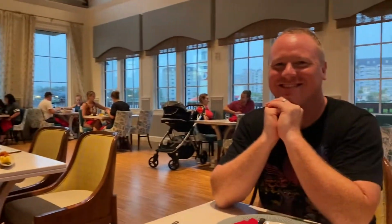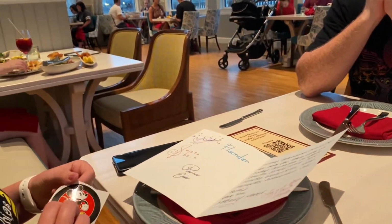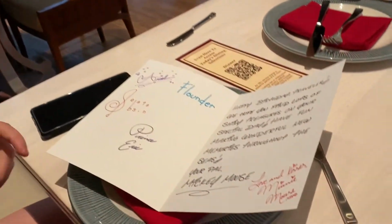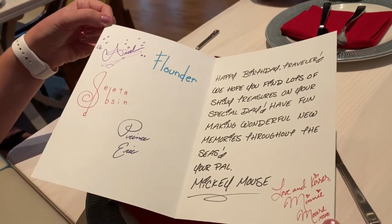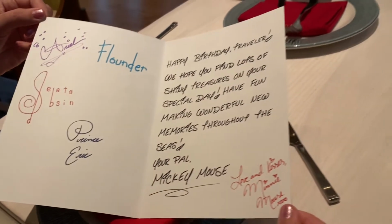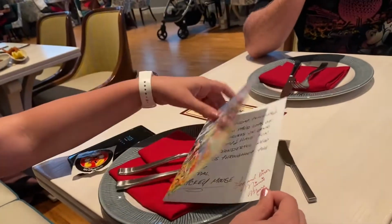All right, guys, we made it inside. We're eating with the Doofs and Disney here. We've got Tia and Brandon, and it's very exciting because we're celebrating Tia's birthday this weekend. And look who stopped by to give her a birthday card. We've got Sebastian, Flounder, Ariel, Prince Eric, Mickey and Minnie. That's super fun. I love that.